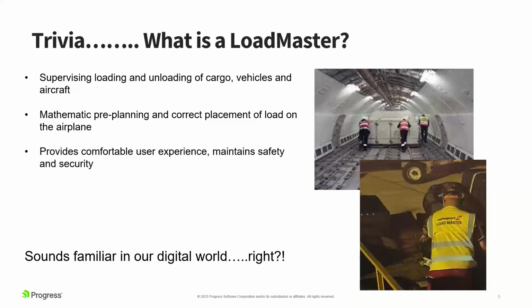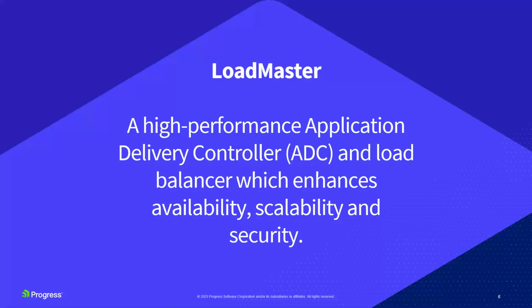And you can see on the right hand side at the bottom there, the Swissport guy with the LoadMaster jacket on. That is actually one of my personal photographs from a recent trip to Cyprus, and it must have been a new issue of some uniform that month, and I've not seen it on the back of anyone in all of my travels up until then. So it just goes to show that there is plenty of space in this for these acronyms, but we're there to provide that comfortable user experience, maintain safety and security, and make sure that things perform as they see fit. So hold that thought for now, and we'll cover a few more bits in this space through the session today.